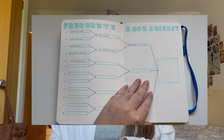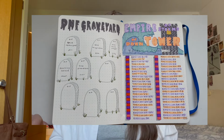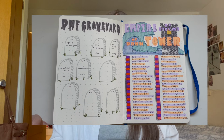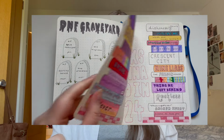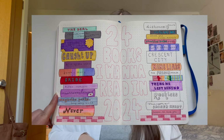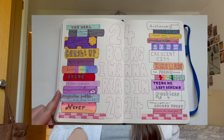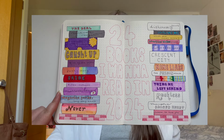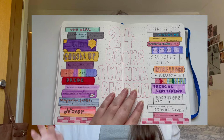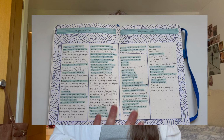Then we have my book bracket, favourite books. We have my DNF graveyard, and this was my tandem checklist for when I read Empire of Storms and Tower of Dawn. And then this is my 24 books I want to read in 2024. I like how this looks more than the previous one. I think this is really cool, and I'm doing really well. As you can see, I only have five books left, so hopefully I'll be able to finish that. Then we have my physical TBR.